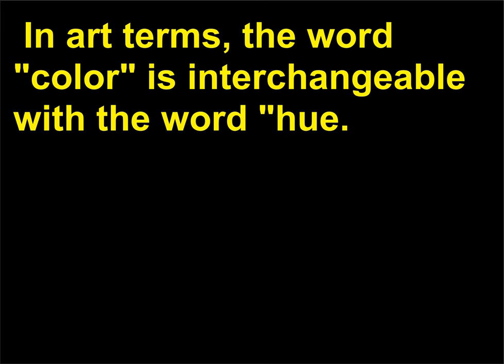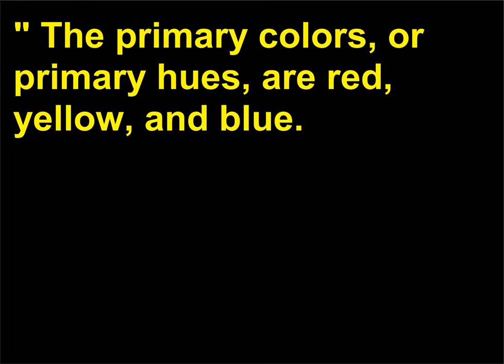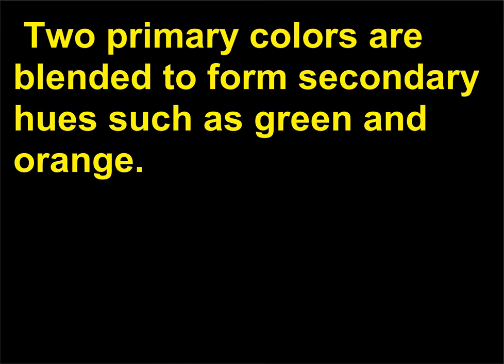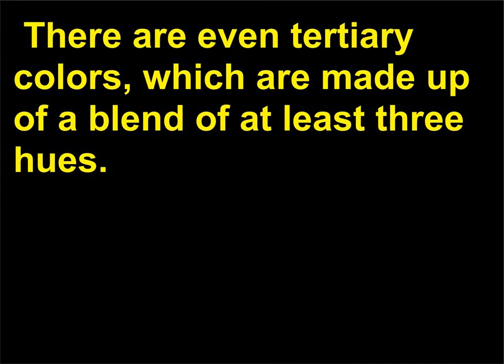In art terms, the word color is interchangeable with the word hue. The primary colors, or primary hues, are red, yellow, and blue. Combinations of primary colors form all other hues. Two primary colors are blended to form secondary hues such as green and orange. There are even tertiary colors, which are made up of a blend of at least three hues.